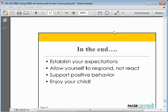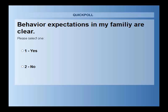Great, thank you. So I have to admit that I haven't had a lot of experience in transferring what's happened in my daughter's school into our home. It's not that I don't think that it's a great idea. It's just one of those things as you get busy as a parent. I really hadn't learned a whole lot about it until I was preparing for this webinar, so it's something that I hope to use more in the future.